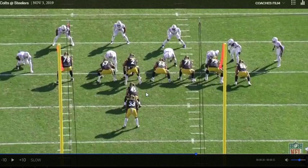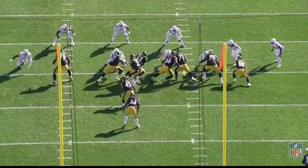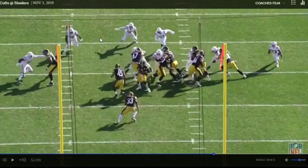But what I want to show you guys here is Roosevelt Nix and the Mike linebacker here, Darius Leonard, and just watch how the split flow action of Nix getting downhill in this lead play influences Darius Leonard. So Leonard's going to key the fullback here, and as soon as he sees Nix start to go left and to get downhill, Leonard's charging hard, thinking this is a lead play, that Edmonds is going to run behind Roosevelt Nix. Not quite the case.